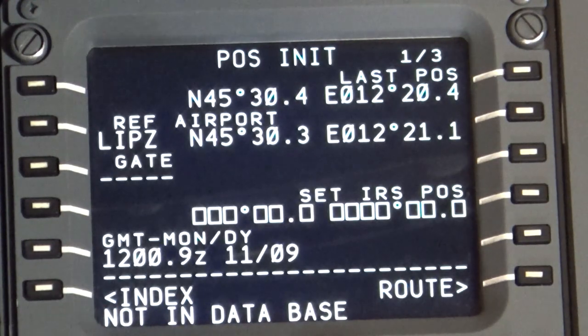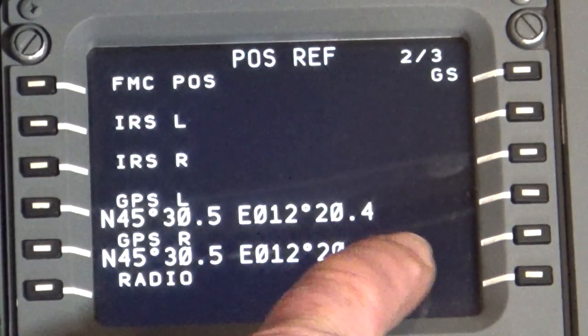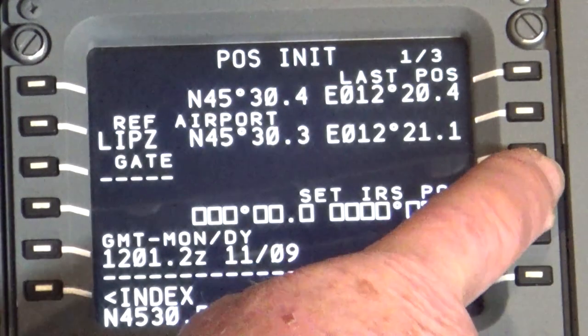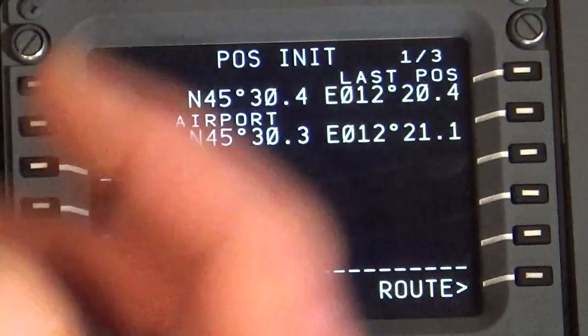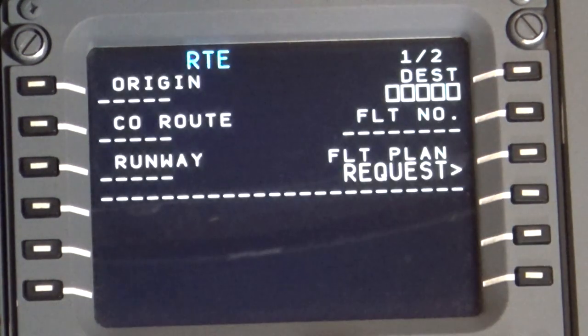And it says it's not in the database. So what we do now is I'm going to go next page, and I'm going to see what it says right here. And this gives me the GPS reading. I'll put that in the temporary there. Come back up here and put it in there. So now that's the other way of doing it. I've gone right to the GPS and it said this is where we are. It's checked everything out.